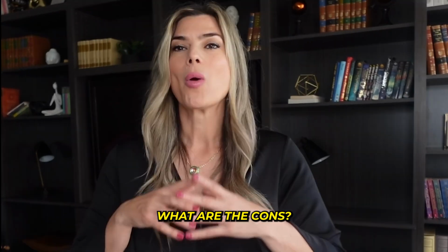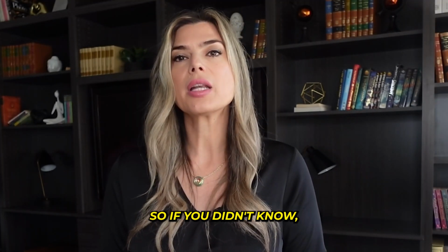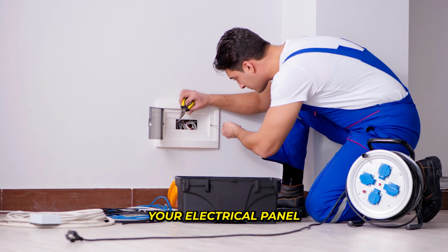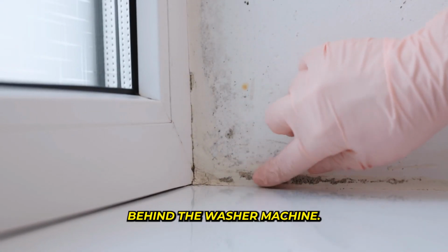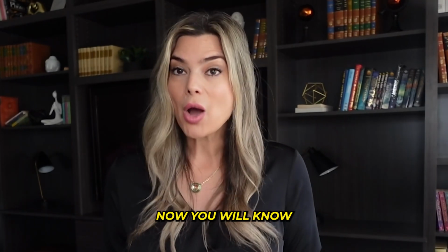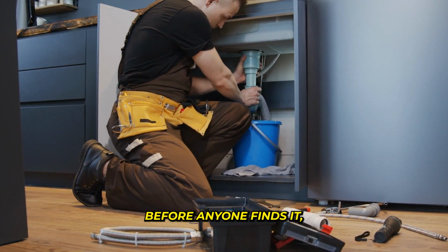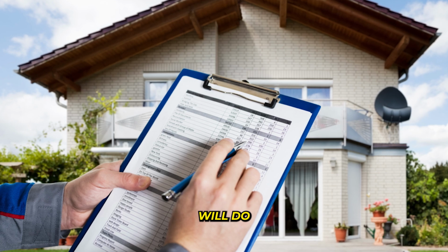What are the cons? Once you know it, you have to disclose it. That's it. So if you didn't know, for instance, that the water heater is leaking, the AC unit is not cooling properly, your electrical panel has aluminum wires instead of copper, that you have a little mold behind the washer machine, well, thanks to the home inspection that you did, now you will know before any stranger does. So now you will have the option to fix it before anyone finds it, and the house will pass the second inspection, the one that the buyer will do, with flying colors.